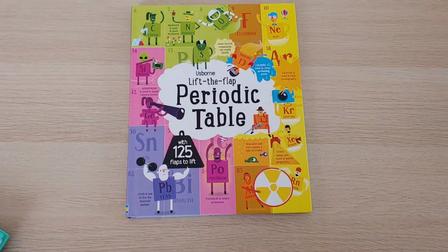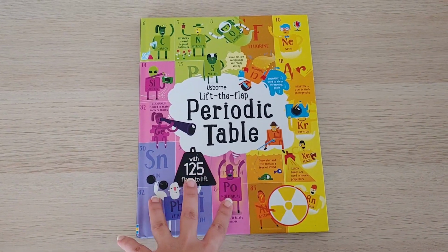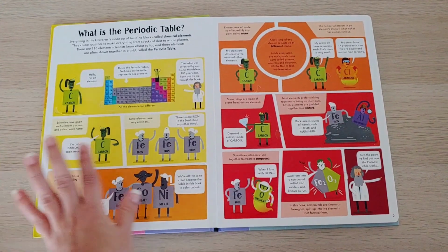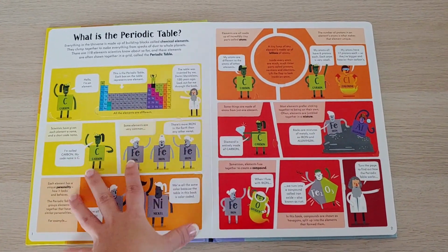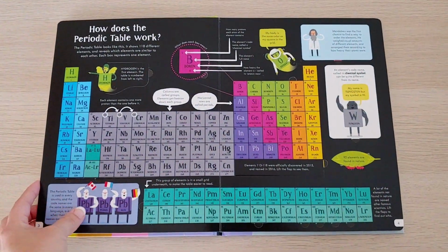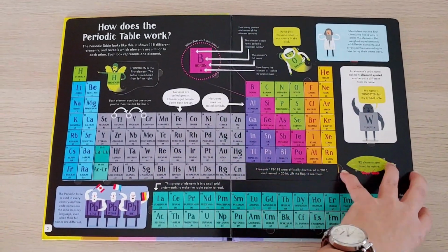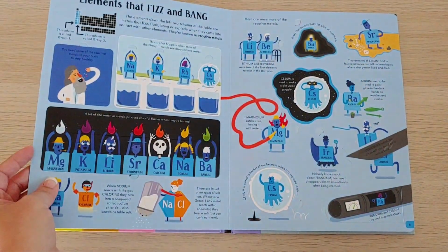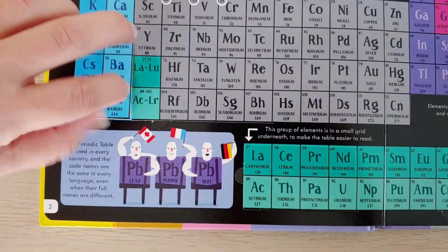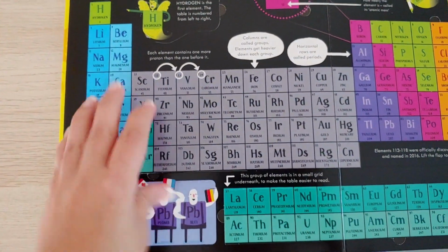Another one that I wanted to show you guys, that I'm going to use here, it's not the human body, but it is the periodic table, because we are going to go through that in CC. And y'all, I know nothing about the periodic table. I am so bad at that. So this is going to be like the second half of the year, so the spring semester. And so this is also a flap book. You can't see the flaps very well because we haven't gone through them. But here are some of the flaps. Let's see.